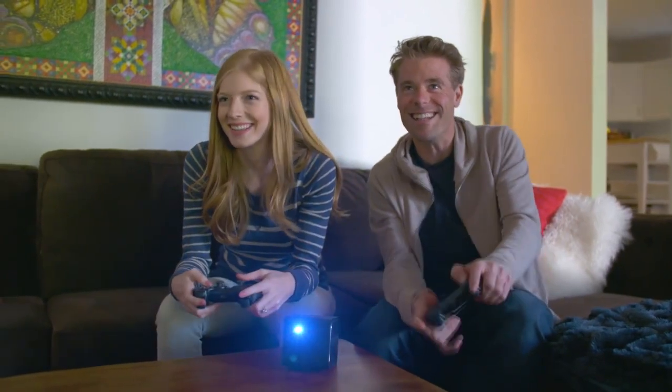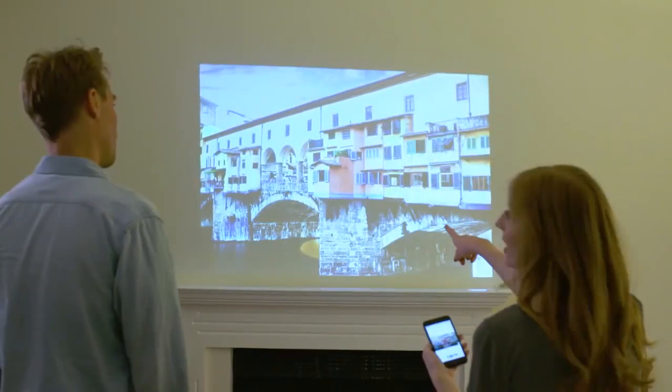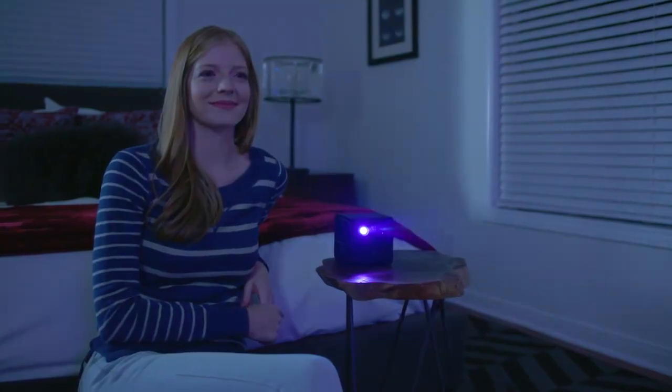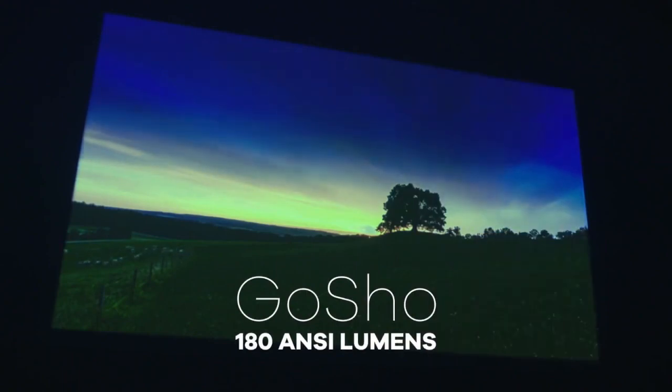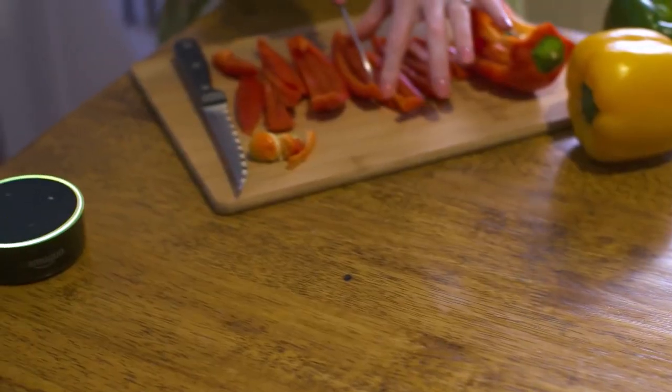one place. GoSho is equipped with standard HDMI, USB, and wireless connections, making it easy to enjoy content from any device. With superior picture brightness and unbeatable contrast levels, GoSho surpasses all other mini projectors on the market. Use voice commands to get GoSho playing, even when your hands are tied.